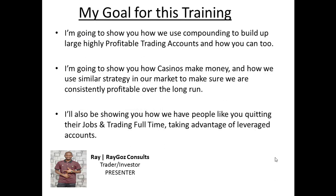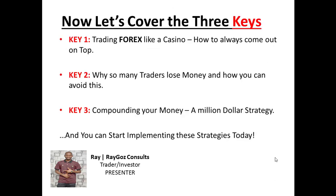Now, here are my goals for this training. I'm going to show you how we use compounding to build up large, highly profitable trading accounts, and how you can too. I'm going to show you how casinos make money and how we use a similar strategy in our markets to make sure we are consistently profitable over the long run. I'll also be showing you how we have people like you quitting their jobs and trading full-time, taking advantage of leveraged accounts.